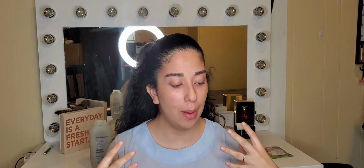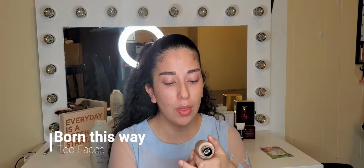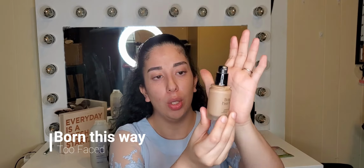Okay, so after you're done with your moisturizer and your primer, I'm gonna be doing my foundation, and the foundation that I have for you guys today is Born This Way from Too Faced, the shade Light Beige, and it looks like this.